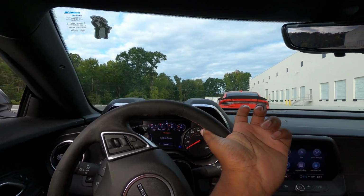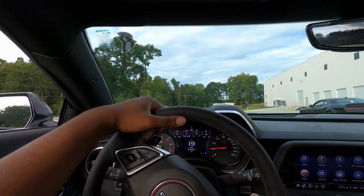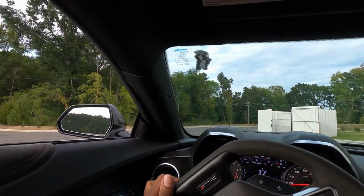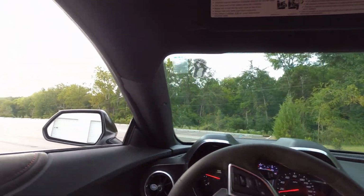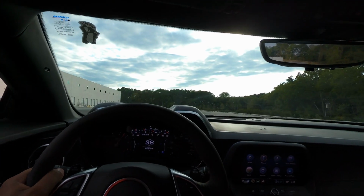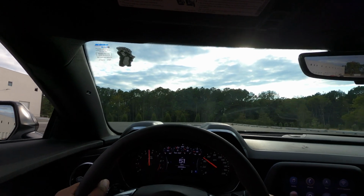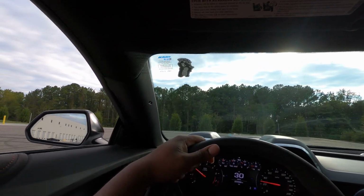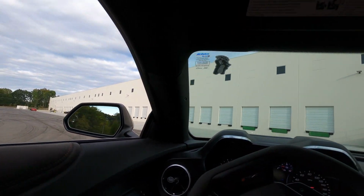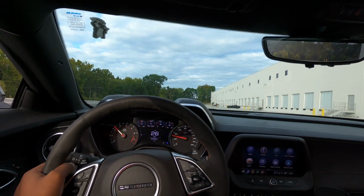So here we go, we're off. I'm gonna tell you right now, so we'll turn. Now, one thing with turning: this car stays really flat. It doesn't body roll or anything like that. So let's go get a good hard pull right here. You can hear the tires losing traction in first and second gear, but the thing about it is, honestly, any car with enough power is going to break traction on any type of tires, unless you have some serious drag radials. So you can see here.